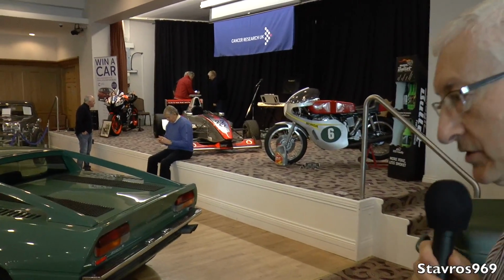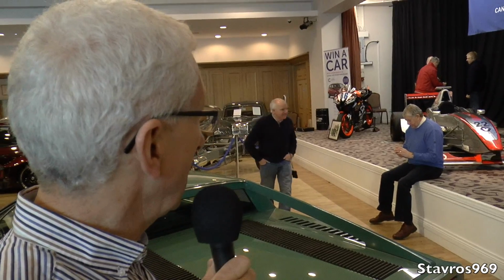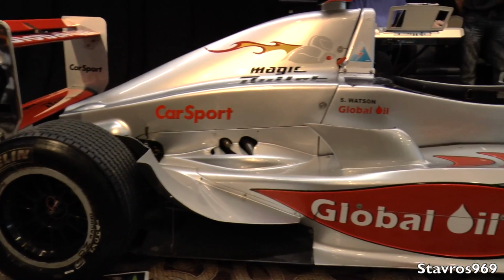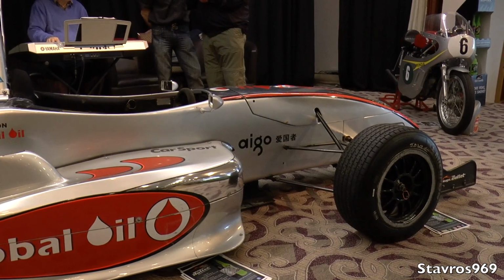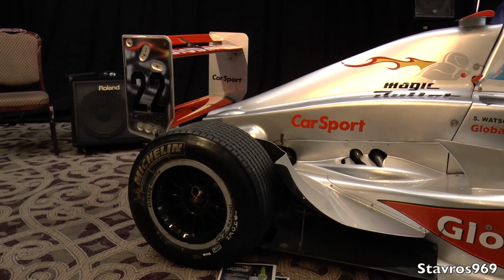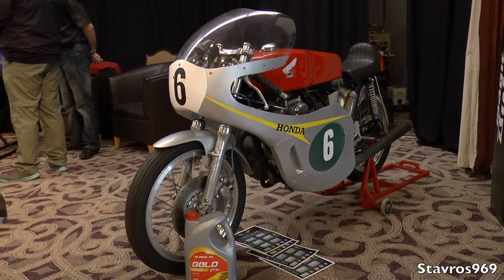Yeah. We always have something interesting on the stage, and in fact, what we have on the stage here is a Renault Formula 2-litre racing car putting out about 260 brake horsepower. And that is from Mr. Watson from Lisburn. And he has two racing bikes, one on either side.